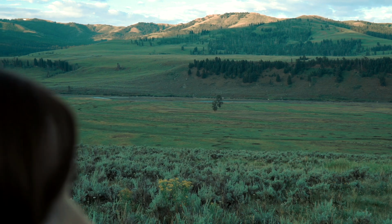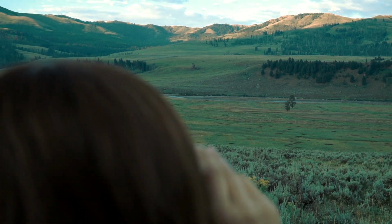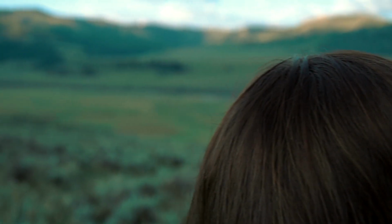I wish it would come down. Come down, bear. They're missing the curtain call. Yeah.